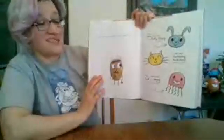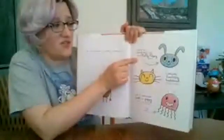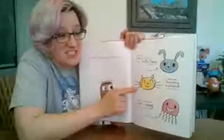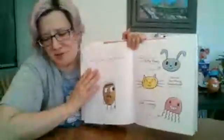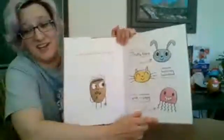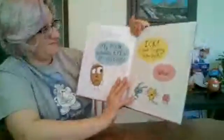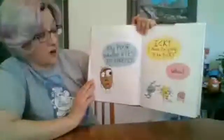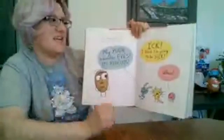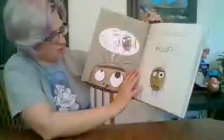But then Rot sees the other contestants. There is an itty bitty baby bunny with fluffy, floppy ears. A little whittle, bewitching, bewhiskered, cuddly kitten. Oh, so cute. And an eeny, meeny, pink and peppy, jolly jellyfish. They're so cute. The other contestants don't think much of Rot's chances. My poor adorable eyes, it's hideous. Eek, I think I'm going to be sick. Whoa. Oh, they're being mean to Rot.